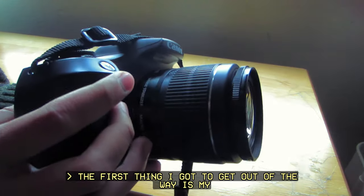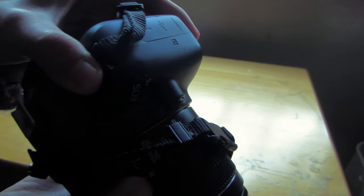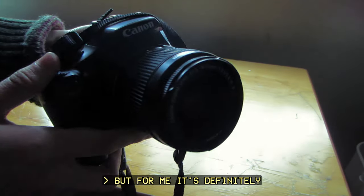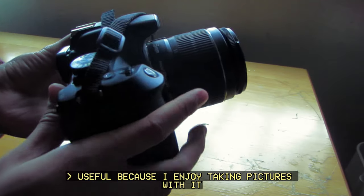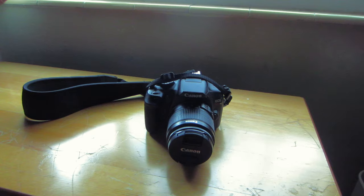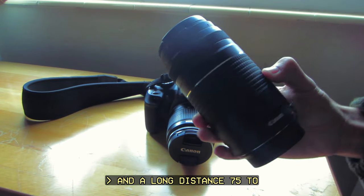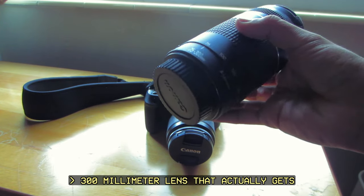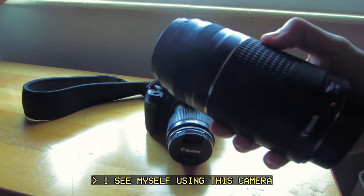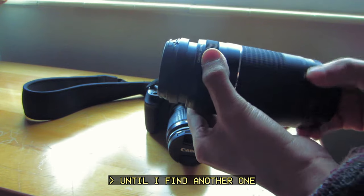The first thing I gotta get out of the way is my photography camera, the Canon T6. This camera might be old and it's not ideal for some people, but for me, it's definitely useful because I enjoy taking pictures with it, even with its limitations. The lenses I use with this camera are a 50mm and a long distance 75 to 300mm lens that actually gets good pictures of the moon. I see myself using this camera for the foreseeable future, until I find another one.